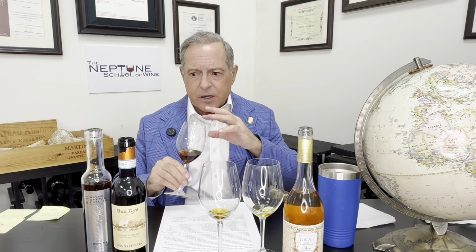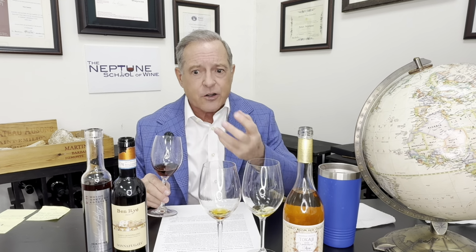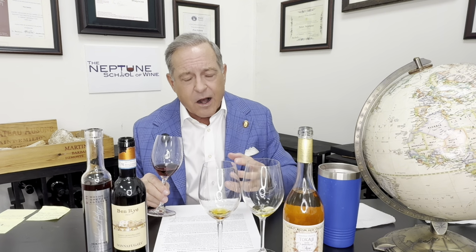And this has some definite age on it. So this has some tertiary as well. And I said dried, this kind of dried fruit. There's a tertiary kind of like a moss character underneath on the palate.